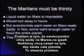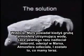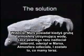The problem is evolutionists want water on Mars really badly. In fact, some want enough water to flood the entire planet. This creates a problem, doesn't it? You see, Mars used to have a bigger atmosphere, enough to accommodate water, but then a long time ago an asteroid came along, smashed into Mars, stripped away the atmosphere, and it's left with what we have today.